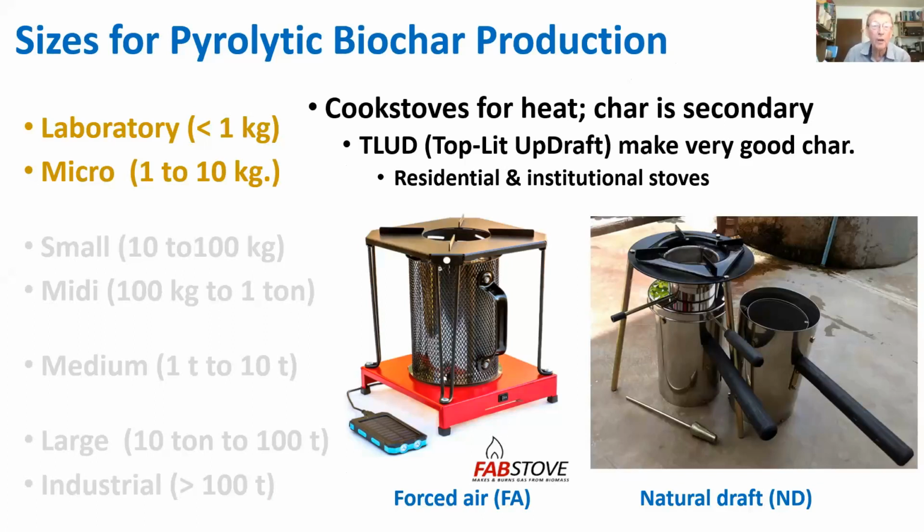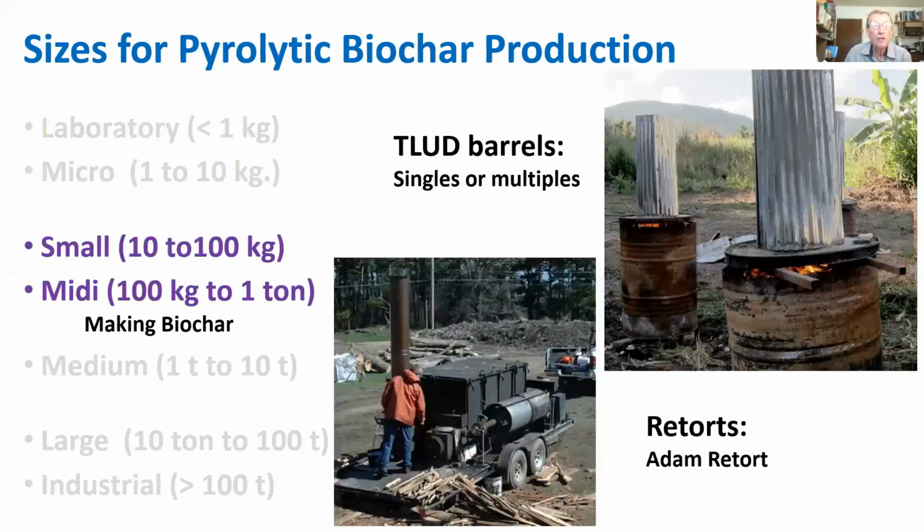This will be a whole separate presentation at some other time about what we can do for char making with the micro gasification systems. At the small size range and the midi, we have TLUD barrels, 55-gallon drums. Michael Schaefer in Thailand, Warm Heart Foundation, has had several hundred of the drums working at one time for the community. You get lots of things done that way if everything works out right. But the drum is about as big as it goes, with the exception of the work that's in Cambodia, which is some special equipment and special, much larger system.